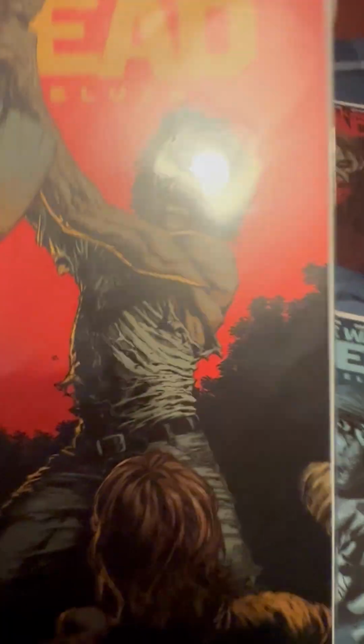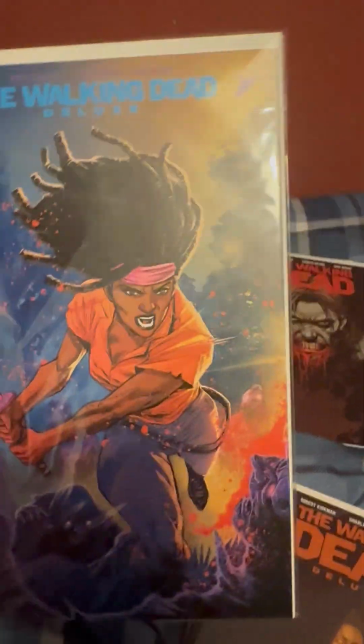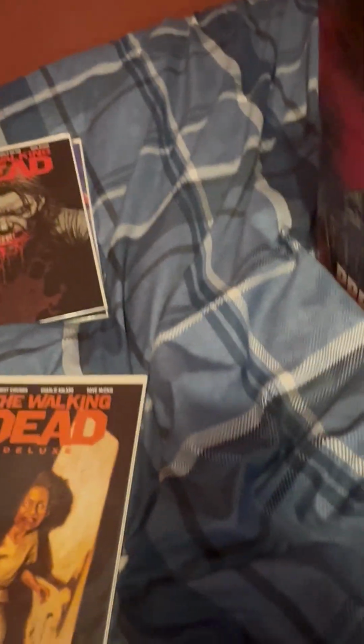So, 58A, which is Morgan with the spade about to hammer Rick's face in. This one of Abraham holding Rick back. It's the original. The connecting part with Michonne. The final one, which is Wee Zombie Dwayne. Unfortunately, Dwayne dies. Rest in peace. One appearance alive and then one stupid spell thing.